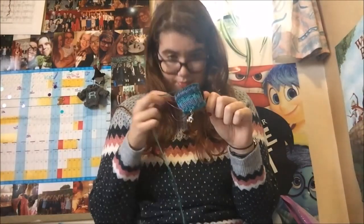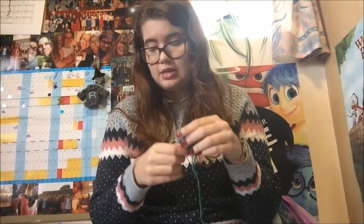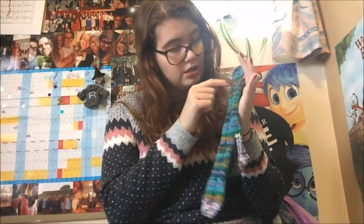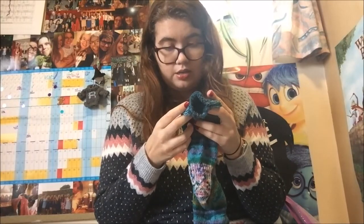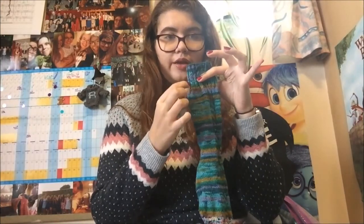So I did it. I cast it on. I've got about 3 more rows of the rib, then I can start. I can put in for the cable and just go. Because once I've marked, because obviously this is going down one side, I need to mark it for the other one.